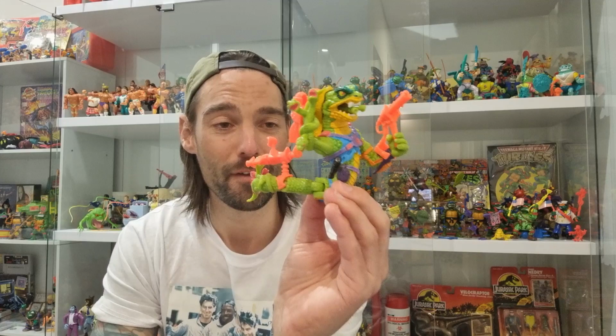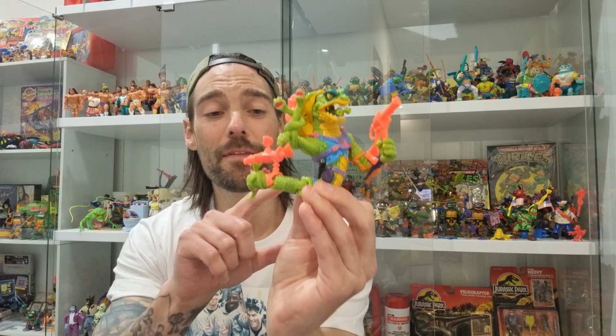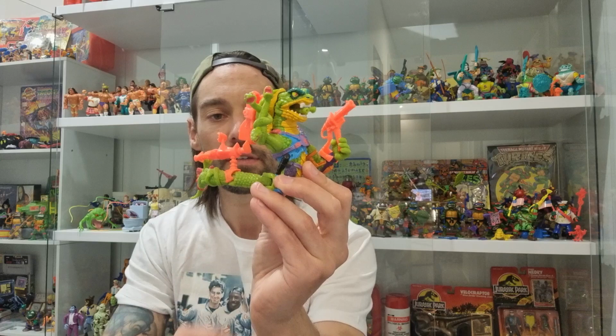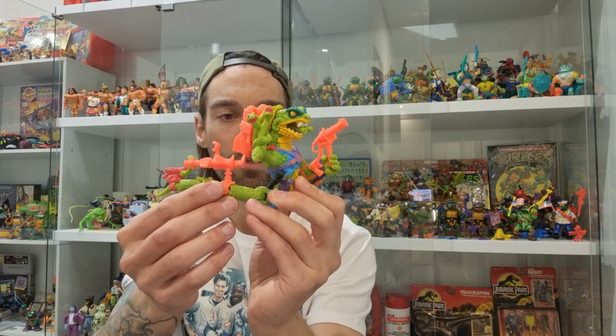I'd be really interested to know back in the day whether this figure was released on card at the same price as just a regular TMNT figure, because this guy is massive. He's got some real weight to him, and he's got a ton of different accessories. And this guy is nearly complete. From what I understand, he's just missing a whip accessory, but lots of accessories that clip onto his tail.